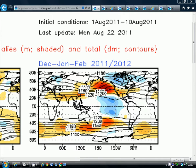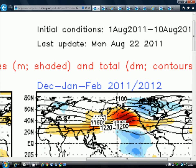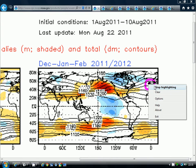So it's not that easy to make it out, but if I just highlight where the British Isles is with this, the British Isles is actually over here. So that's where we're talking about for the UK. We're just there on these charts. I say a little bit difficult to make out. As we go on to the next charts, they'll become much simpler. But these are based on the old 700 millibar height anomalies from the old CFS version 1 model.